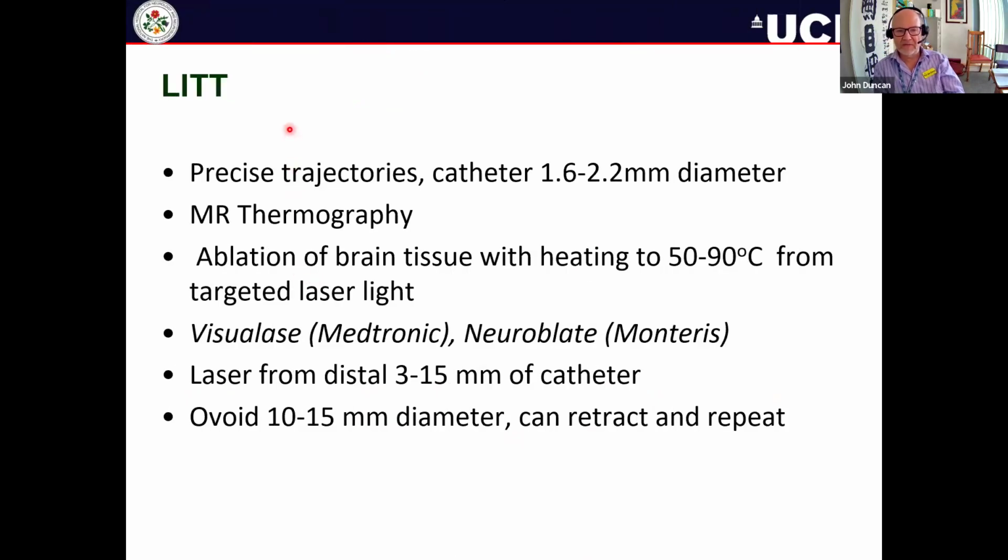Now, as we were hearing from Professor Curry earlier, LITT allows precise trajectories with catheters of 1.6 to 2.2 millimeter diameter and the use of MR thermography to guide the area that is heating. And we're looking to ablate brain tissue with a heating of 50 to 90 degrees from the targeted laser light.